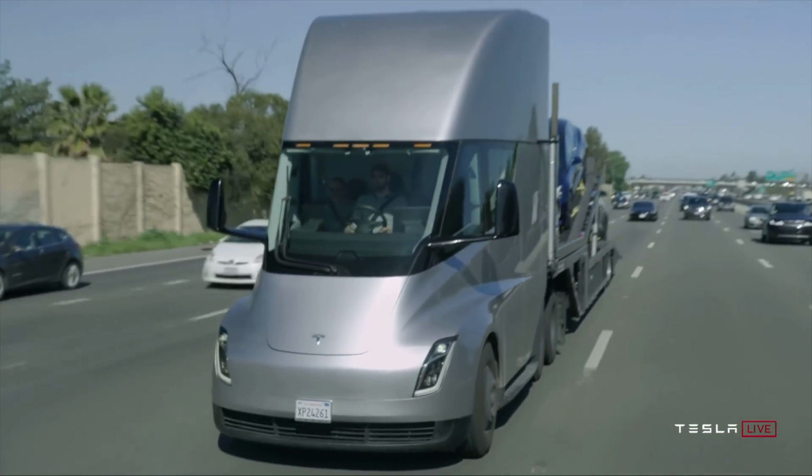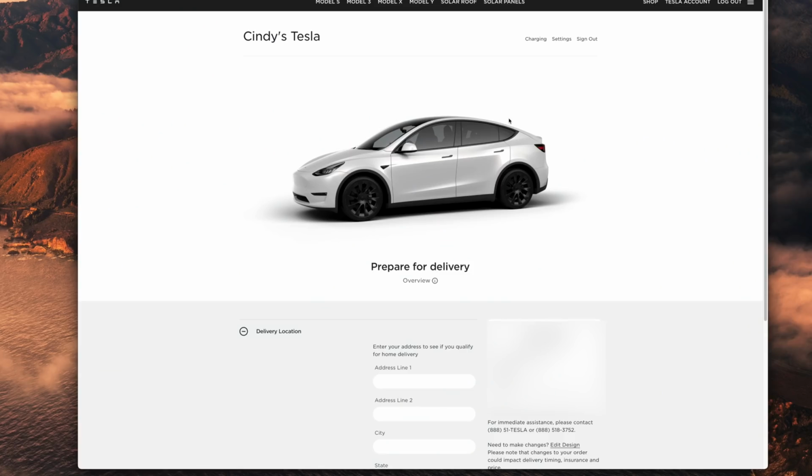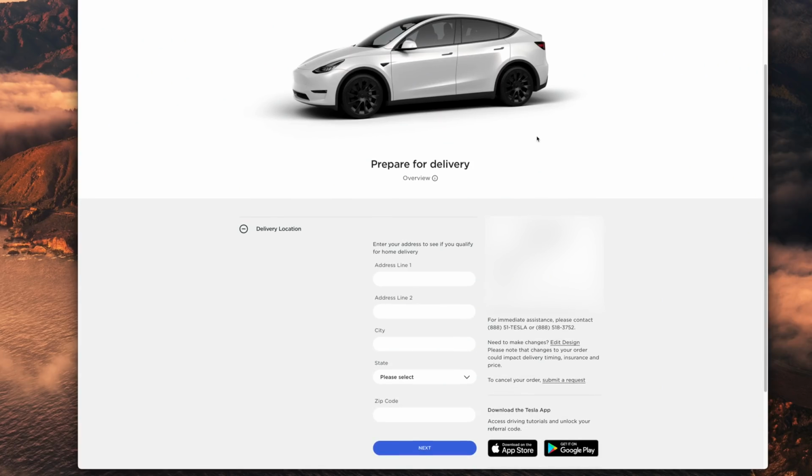So now that the order is placed, you can log into the Tesla account with the credentials you just created, and then you get this back-end system of all the information that you need to fill out. It can be a little daunting, but keep in mind that you can take your time on this. Obviously, there are some easy things that you can start with, but things like financing and delivery date and all that stuff do take some time.